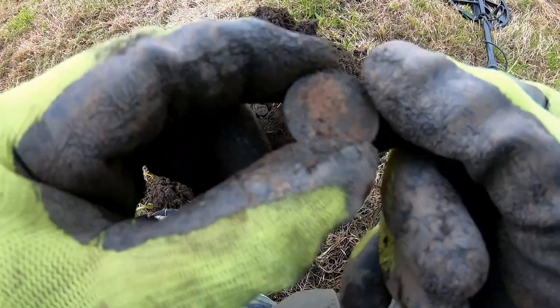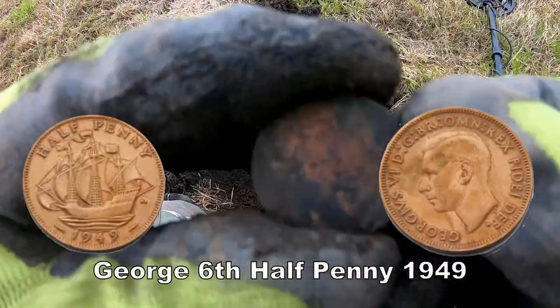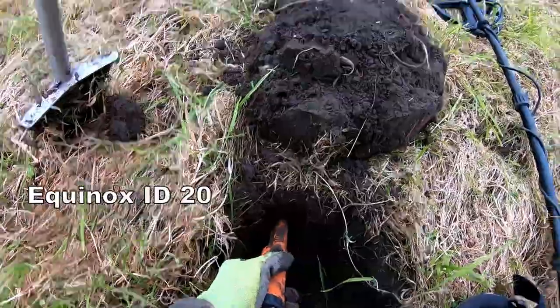George the Sixth, half penny. There you go. Half penny, George the Sixth. In that corner there, looks like a dig out.